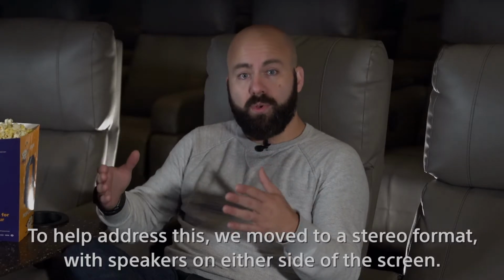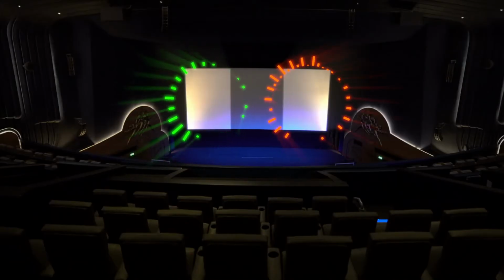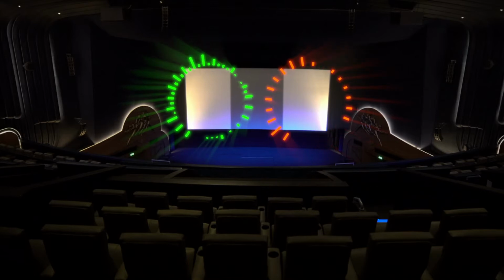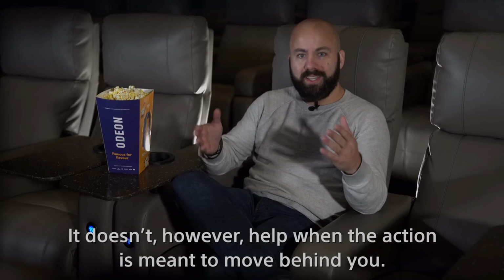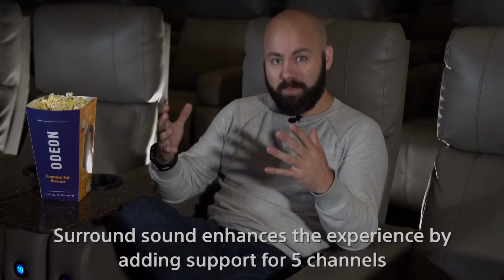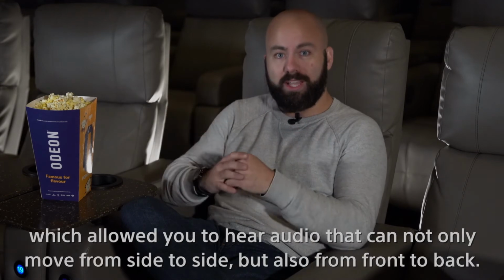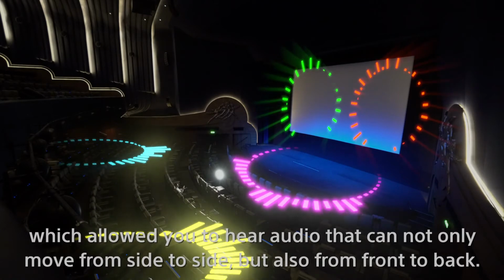To help address this, we moved to a stereo format with speakers on either side of the screen. This allowed the sound to travel from in front of you, from left to right or right to left. It doesn't, however, help when the action is meant to move behind you. Surround sound enhances the experience by adding support for 5 channels, which allowed you to hear audio that can not only move from side to side, but also from front to back.